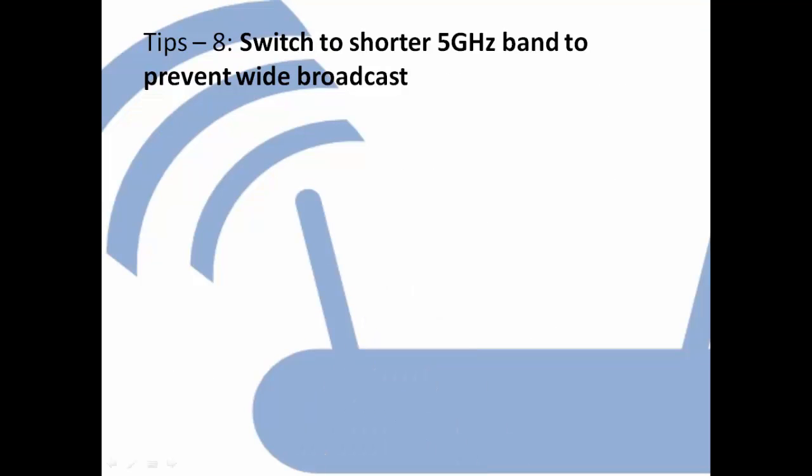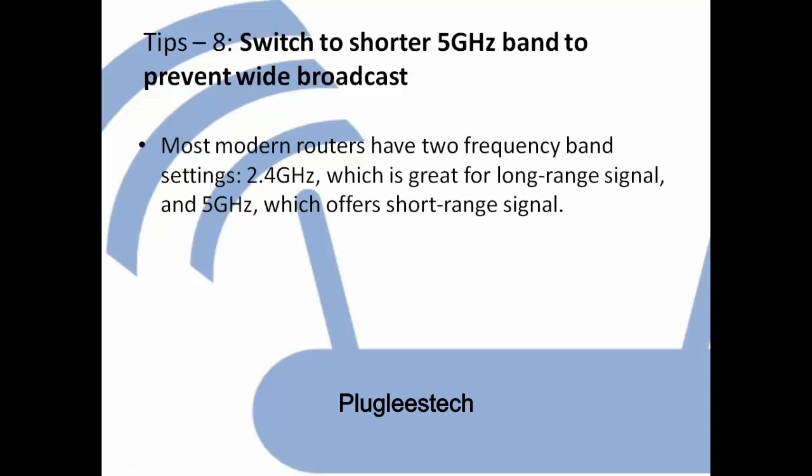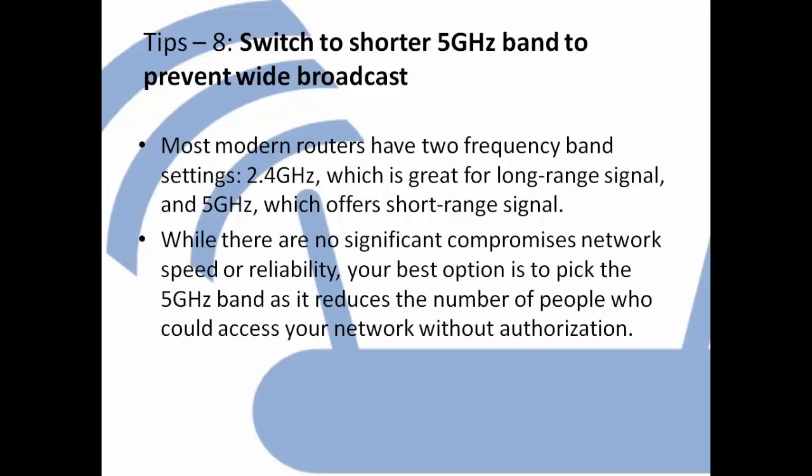Tip 8. Switch to the shorter 5 GHz band to prevent wide broadcast. Most modern routers have two frequency band settings, 2.4 GHz, which is great for long range signal, and 5 GHz, which offers short range signals. While there are no significant compromises in network speed or reliability, your best option is to pick the 5 GHz band as it reduces the number of people who could access your network without authorization.